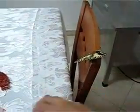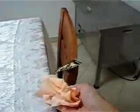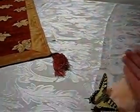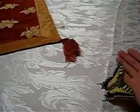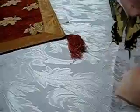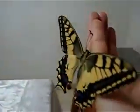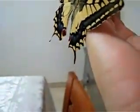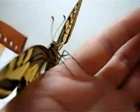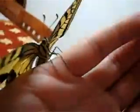And I'm kinda scared to touch it because it doesn't do anything. It's really harmless, but still. So yeah, I'm gonna try and hold it anyway to show it to you closely. It has really striking colors like yellow and red and blue, and even its belly is colored.